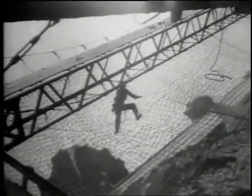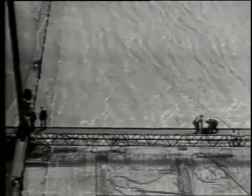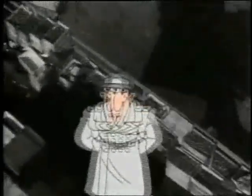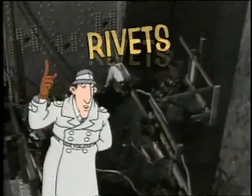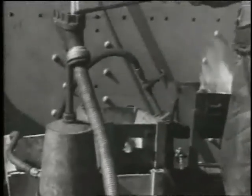Luckily for the bridge builders, not to mention the boats floating underneath, safety nets were hung below the bridge so workers wouldn't fall into the frigid waters below. They caught 19 less than sure-footed workers. What a riveting experience. 600,000 rivets were used on each tower to keep the bridge together. Wowzers, that's over a million rivets.